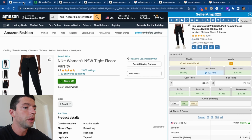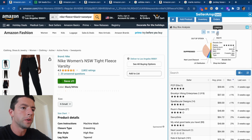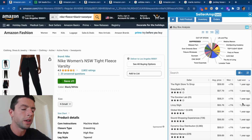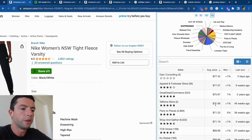Another really cool thing you can do is go to the buy box analysis feature on SellerAmp and take a look at who sold for most expensive last year. If we go to last one right here and look at who was buy boxing a year ago, you can see those people that were getting really expensive buy box share. It's like a lot of people in the 70 range right there. And then you can storefront stalk those people.